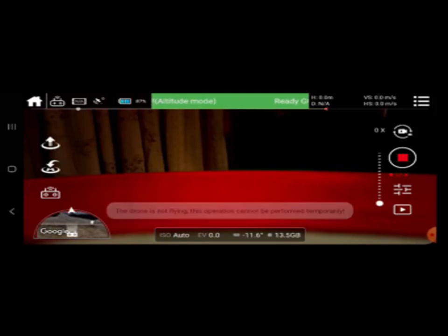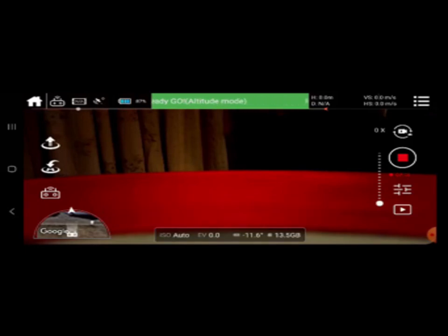What's this? Oh, okay, right. So it can't use that when it's not flying. So at least this app has a better display on the front. It's just that obviously there's no satellites because I'm indoors. It won't take off anywhere without satellites, so I can't accidentally take off. I can start the motors, but it shouldn't take off. I'm just looking at the menu.